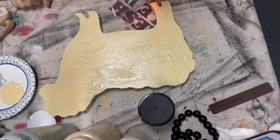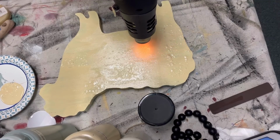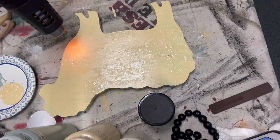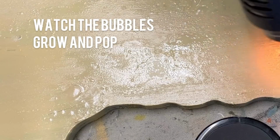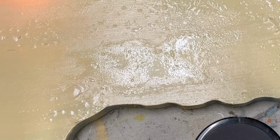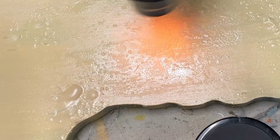Well, the Fusion with its built-in top coat, especially over raw wood, does tend to bubble a little bit. So I got a little more distressing than I had originally planned. But I'm going to be honest, I love it. And I'll also say this Crackle is meant to use over chalk paint and not Fusion, so it does respond a little bit differently. But I'm going to tell you, wait till you see the end result.